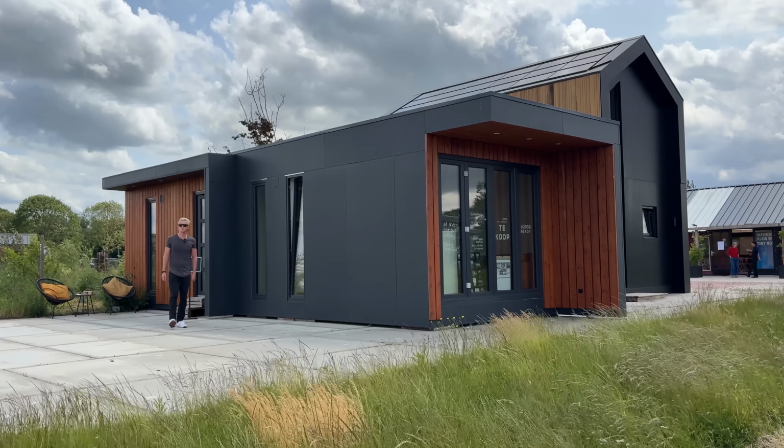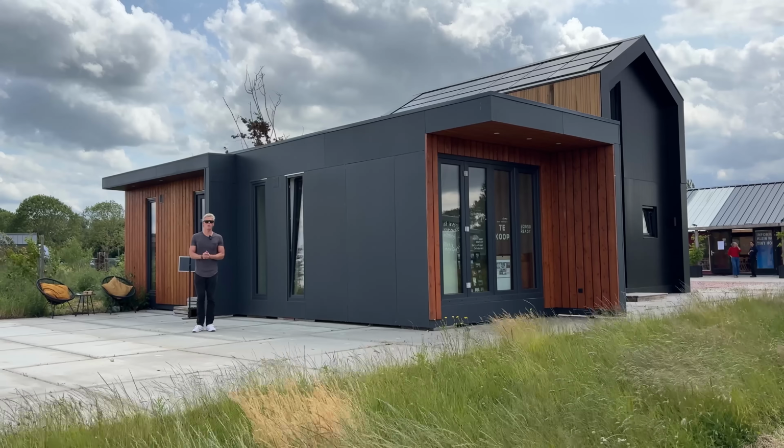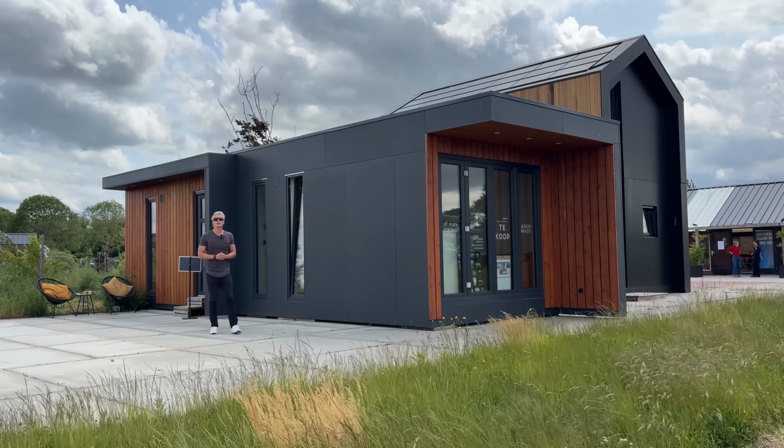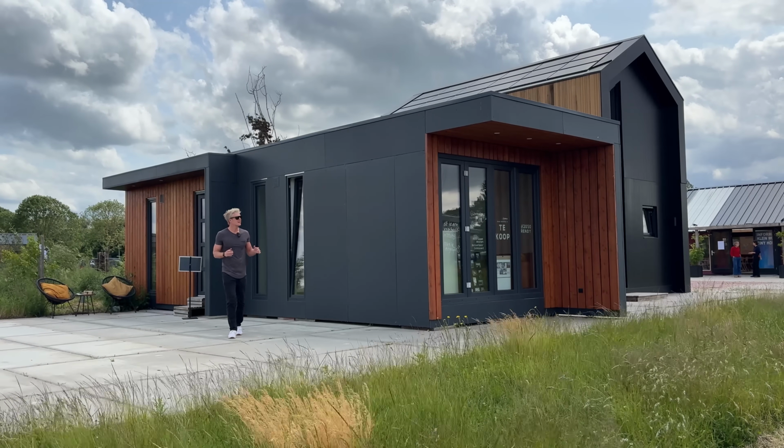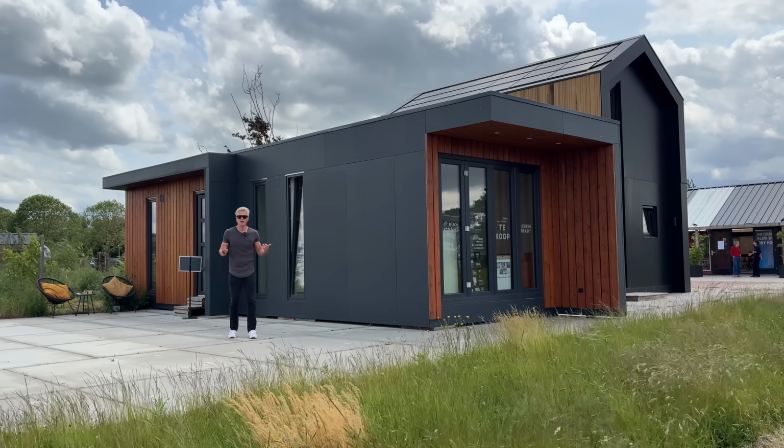All right, that is it for me here at the Nano by Betaalbaar Wonen. Again, starting at 90,000 euros. It's about 355 square feet, and it's got that modern look that I personally quite like.